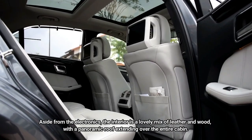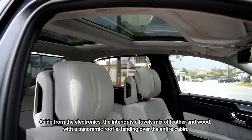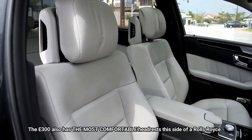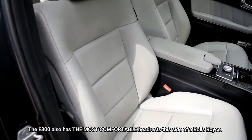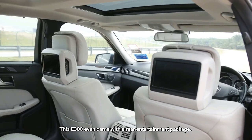Aside from the electronics, the interior is a lovely mix of leather and wood, with a panoramic roof extending over the entire cabin. The E300 also has the most comfortable headrests this side of a Rolls-Royce. This particular car even came with a rare entertainment package.